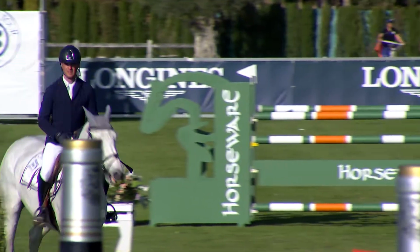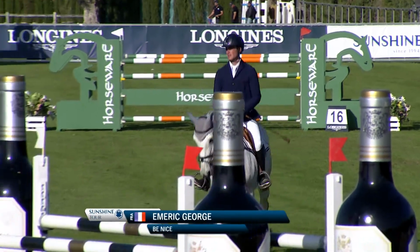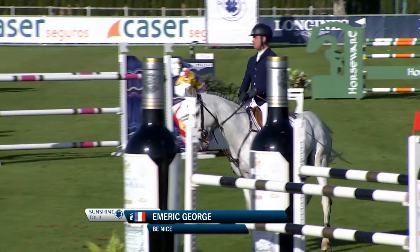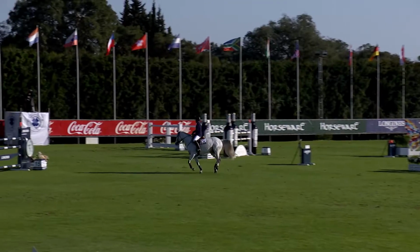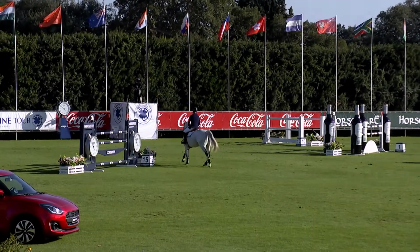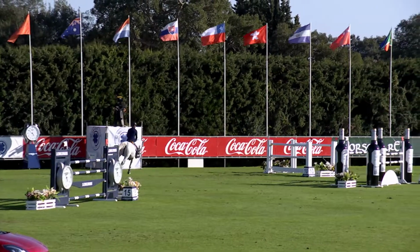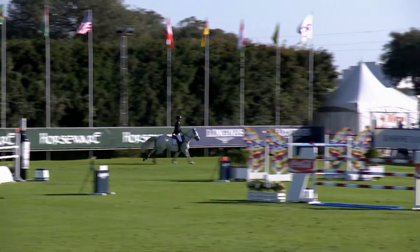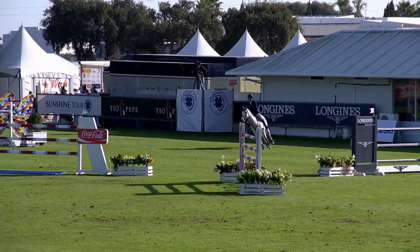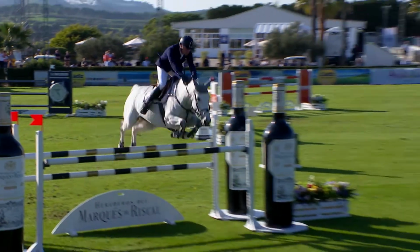So we've had 4 go so far, and Michael Duffy and Flint T into the lead. Next, Emmerich George, whom we saw a lot of last year, a regular here, has a big string here at the Sunshine Tour, and he's riding Be Nice.